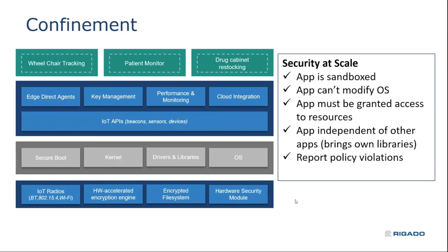So the reasons for confinement really aren't different than the reasons for containers in the cloud. You can have a predictable, repeatable, and immutable infrastructure, but on these edge devices where resources are limited, we need a slightly different mechanism that has much lower overhead.